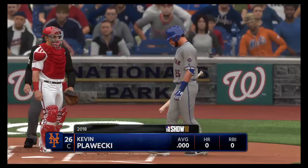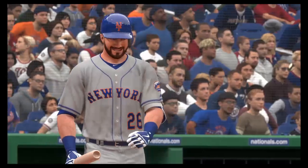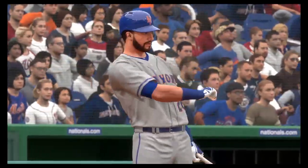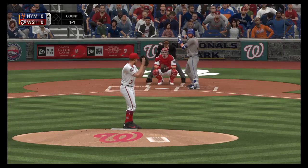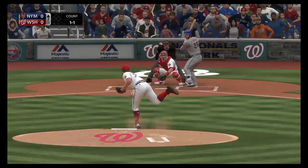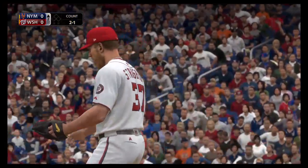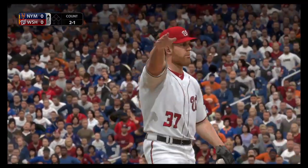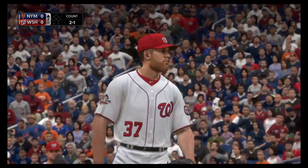Next up for New York, Kevin Plawecki. He'll get to take his first cuts here. Now the 1-1 pitch. Misses for the second ball. Strasburg is what you may call a stingy starting pitcher. He rarely gets hit around, and on top of that, he usually excels at limiting free passes. A great combination to have.